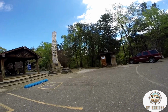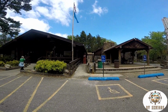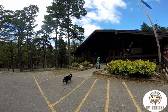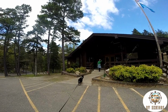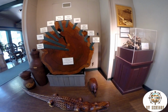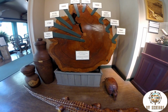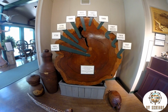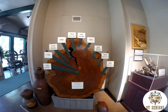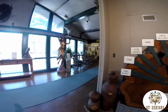This is the Forest Heritage Center at the park. Also a spot for a couple trailheads. Have a nice gift shop. Inside there are a lot of displays related to things around the park, trees, things like that, wildlife. Also some nice examples of some woodworking by local woodworkers that are on display.